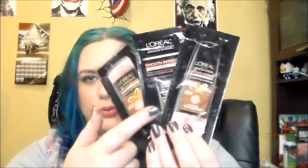And finally, I have the L'Oreal Advanced Smooth Intense Ultimate Straight Shampoo, Conditioner, and Pre-Conditioner. I don't know what Pre-Conditioner does, but they told me to put it on my hair. This is nice. I really do like the L'Oreal Advanced line. I don't blow dry my hair to straighten it, so I'm not sure this really did anything super nice for straightening my hair. My hair was a little less frizzy afterwards, so maybe it does. I don't know.